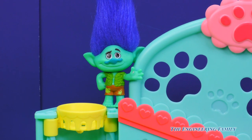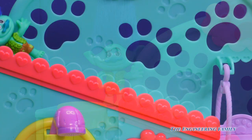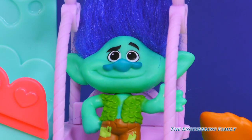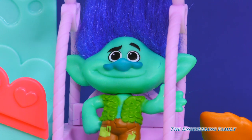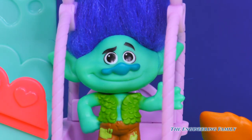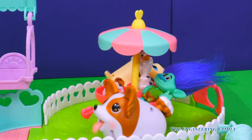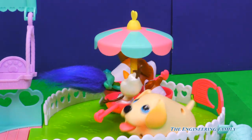What do I do once I'm up here? Well, I think it's time for you to go down the slide. Whoa, and there's a swing too? Now that's what I'm talking about. Okay, Branch, and the last thing that's super fun is you're gonna ride in the puppy-powered carousel. Are you sure none of these puppies are bergens in disguise? We're pretty sure, Branch. Okay, I trust you. Let's go. Whee! It's so much fun! Nice doggy, nice doggy!